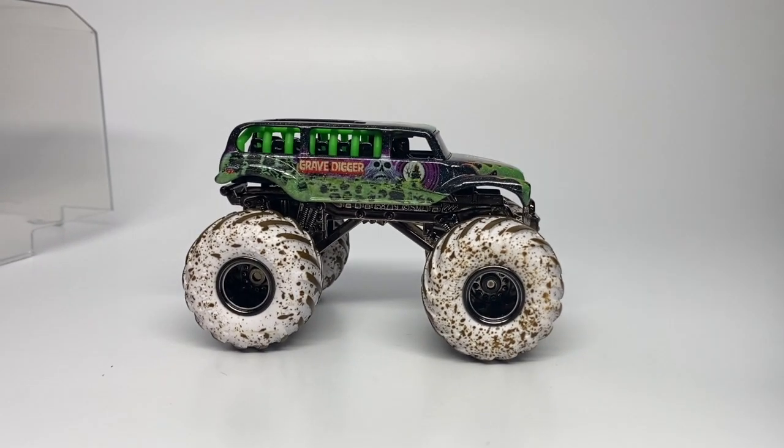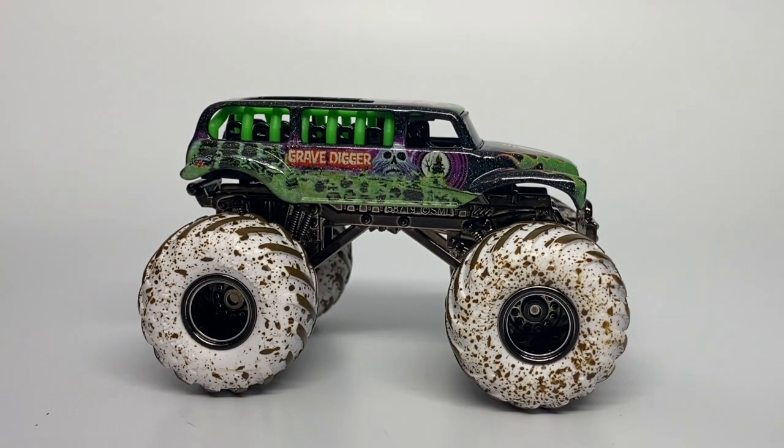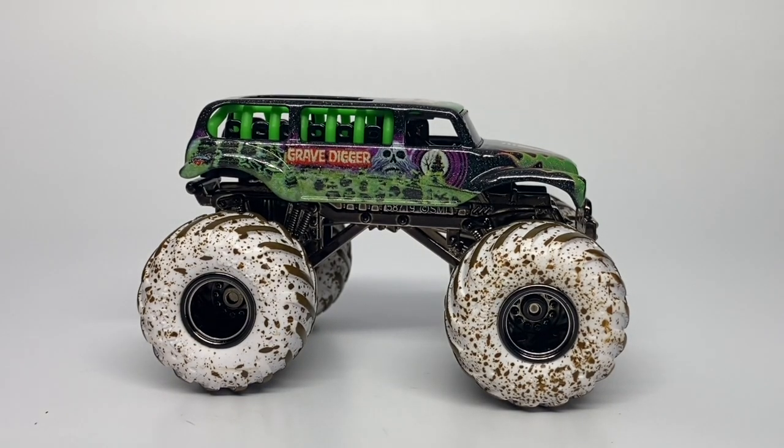So this is the 2021 Toy Fair exclusive 1 of 1,000 truck. And again, not what I was expecting, not what many people were expecting at all. I didn't see a single person guess that it was going to be Gravedigger, let alone Gravedigger ride truck. But this is what we got for this year.